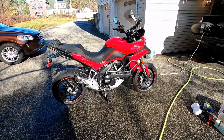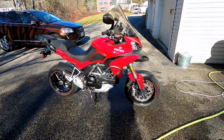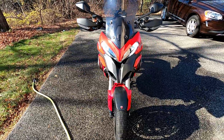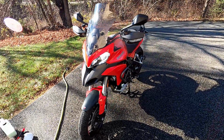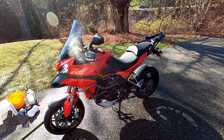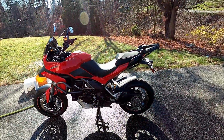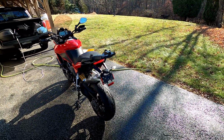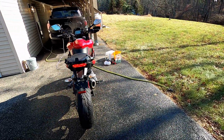The bike makes 150 horsepower and 100 pound-feet of torque from an 1198 L-Twin. It's the motor of the Superbike from the same year, yet it's got comfy seats, the riding position is neutral and upright, it has heated grips, an electrically adjustable dynamic suspension, as well as a windscreen. In short, it's really, really fast, but also a comfortable place to be.